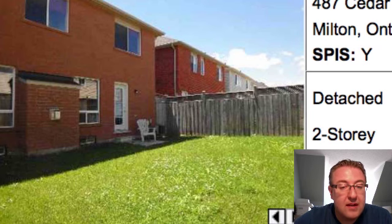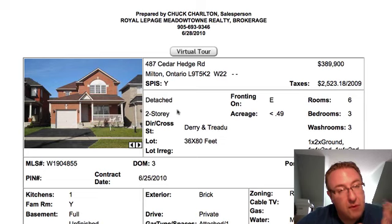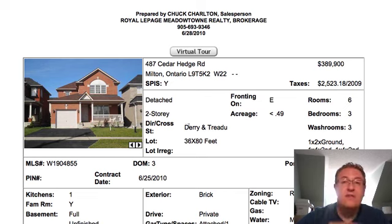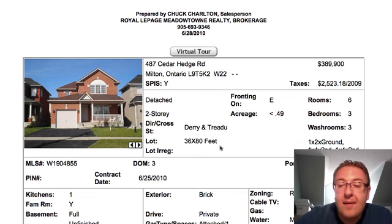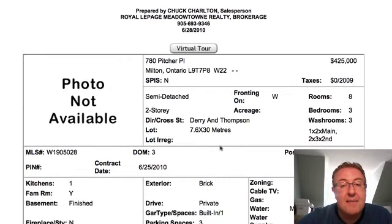Overall, I don't know if 1,505 square feet is enough to bring someone to pay $390,000 for it. There are some nice upgrades. It's a nice home. There's double car parking side by side, so you don't have to switch the cars around. I don't know. It'll be a bit tricky, in my opinion, to get that price.